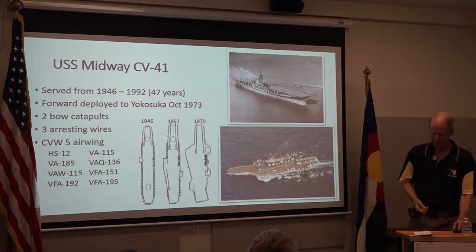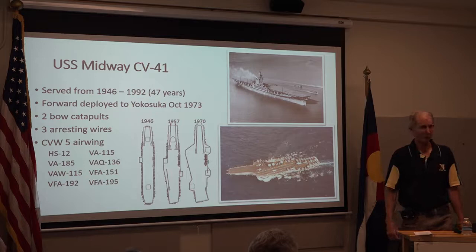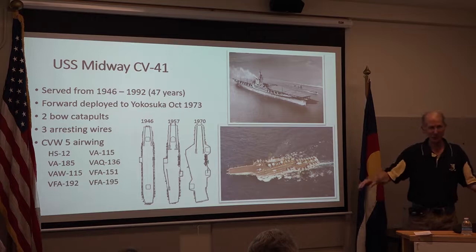The other thing that made Midway unique was that as they rebuilt it, it drew more and more water. And so when it was in Japan, they decided the thing was drawing like 38 feet of water, the most of any ship in the Navy. So they put blisters on it to raise it up out of the water, which worked really well. It came up several feet, but then it really became unstable. It would rock and roll like no other ship in the Navy.